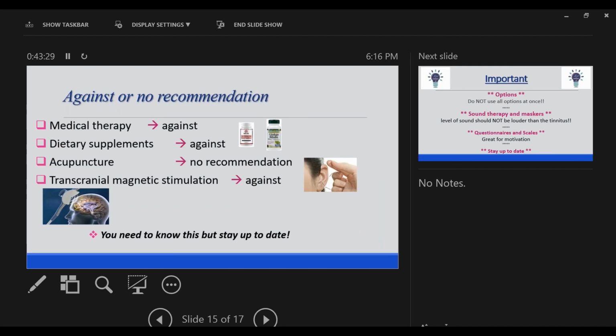So when we go to against or no recommendation, and again, because it's against or no recommendation, I'm not going to go into too much detail, but the idea is there, right? Medical therapy, when we talk about medical therapy, we're talking about medications, like some people get antidepressants. No, the recommendation is against, unless the patient actually does have anxiety or whatever. Yes, absolutely, but that should not be your first recommendation at all, right?